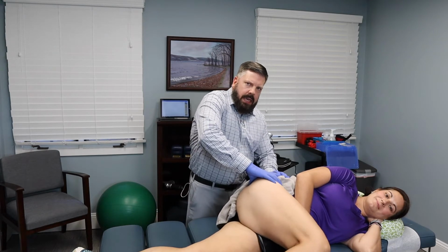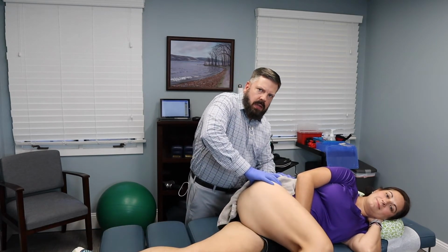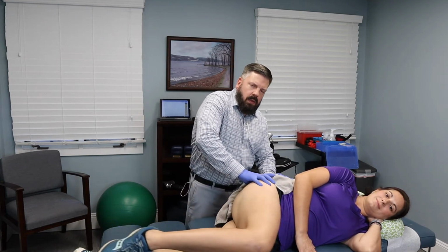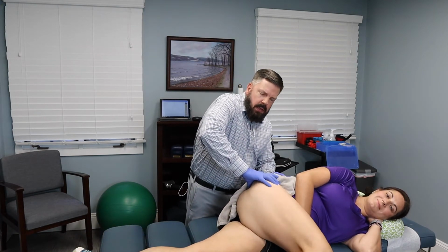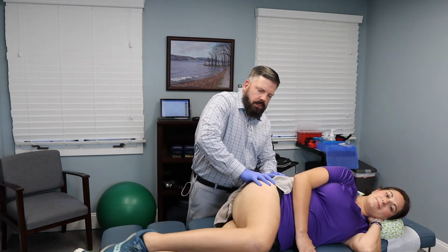The other nice thing with this technique is we can also release the nerve where it travels underneath the muscle and help take pressure off of that nerve. A lot of times patients describe this technique as kind of like "hurts good." It feels like you're getting right into the spot where the problem is, and we relieve that pressure on the nerve and it fixes the problem. So dry needling and active release are two techniques we use to release the muscle. Now let's go over a couple of stretches you can do at home to relieve piriformis syndrome.